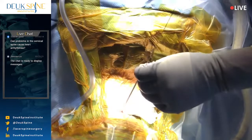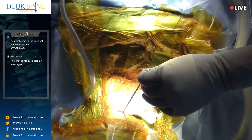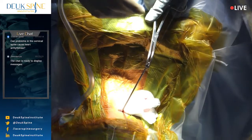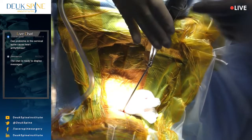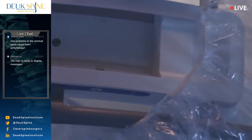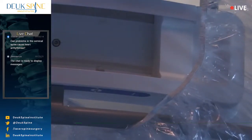So we are now at the front of the spine. Let's get an AP. I want to verify my position. And as I've said before in these Deuk laser disc repair surgeries, you want to be on the long, the anterior longitudinal ligament. Perfect.